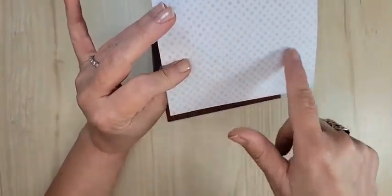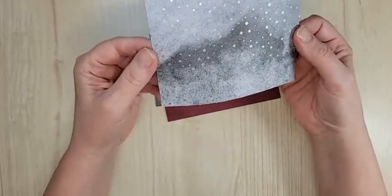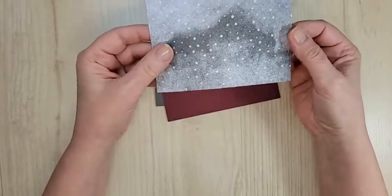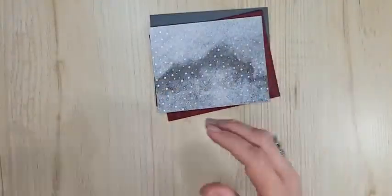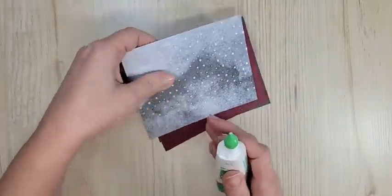Beautiful design on the other side, nice and neutral. But this has got, I don't know if you can see it, I hope you can, it's got silver sparkly stars. Love it. So let's go do some gluing first and get that out of the way.